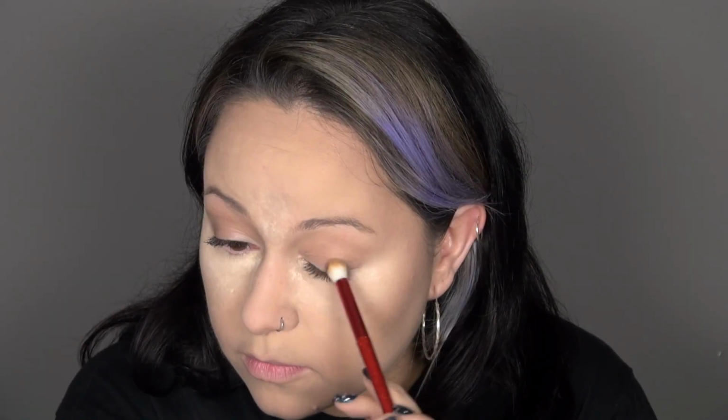Now I'm gonna go in with this darker brown over here, just in the outer corner. Okay, I am in love. That's all I can say about this. I'm in love. This eye is so natural. Not that powder products can look natural, but you know what I mean. Cream looks like skin. Just a bit more.